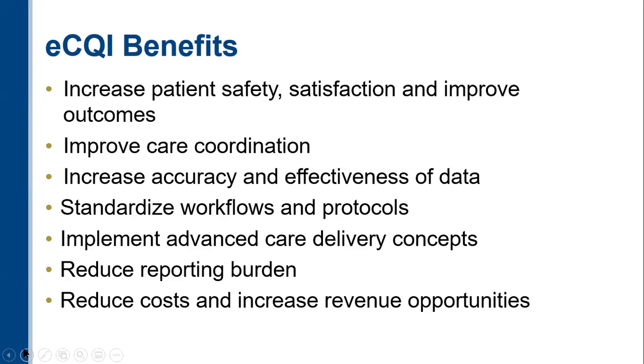And then reduce reporting burden by aligning these quality metrics across other contracts and across other programs. Hopefully you can report the same report across multiple entities. And then reduce costs and increase revenue opportunities. With these quality programs, like I said, there is some reimbursement that's tied to it. So there are opportunities to potentially get a little boost in reimbursement for doing some of this work.